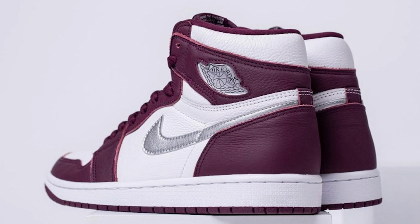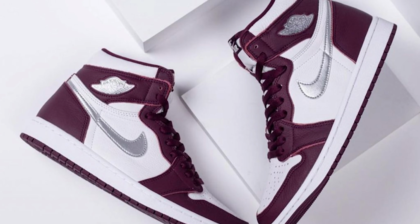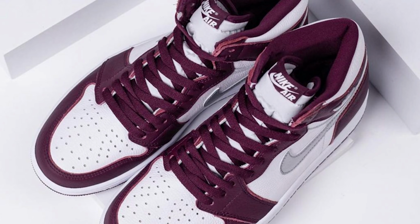They give me those vibes with the Air Jordan 1s with the navy blue with the silver swoosh. Now you got the burgundy vibes with the silver swoosh. So I love the navy version. I definitely think this Bordeaux version is gonna look really clean on foot and in hand. Retail, I'm assuming, is $170, and it should be roughly an easy cop, because as we know, OG high Air Jordan 1s with a decent colorway can be a pain sometimes.